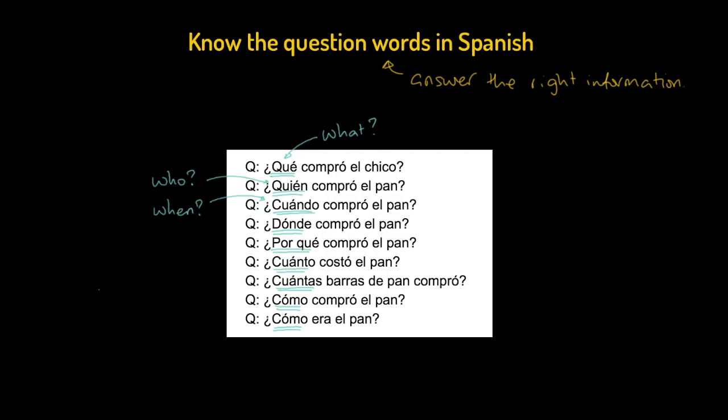So notice that the answer to ¿Quién compró el pan? might be el chico. ¿Cuándo compró el pan? The answer might be ayer. Completely different answers to very similar questions where what changes is the question word. Let's carry on. ¿Dónde compró el pan? Here we're being asked where. Where did he buy the bread?